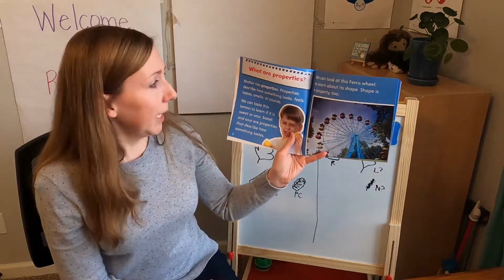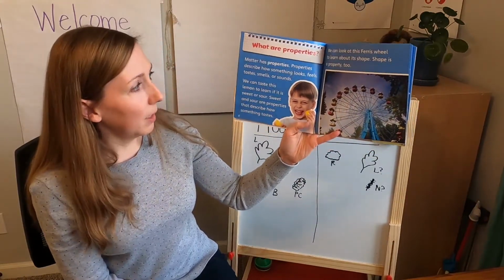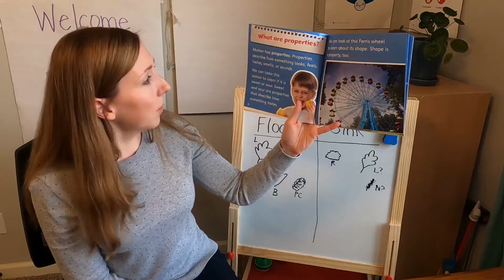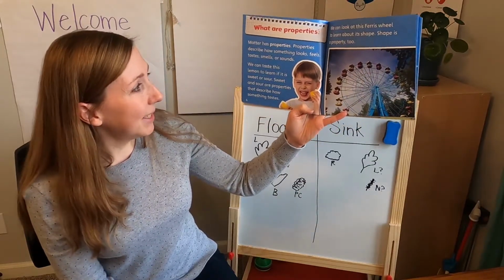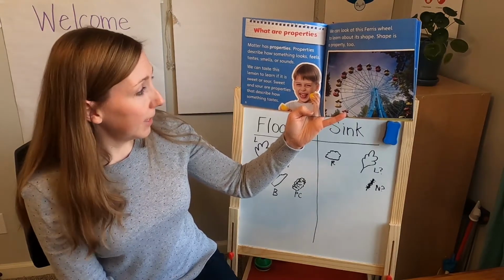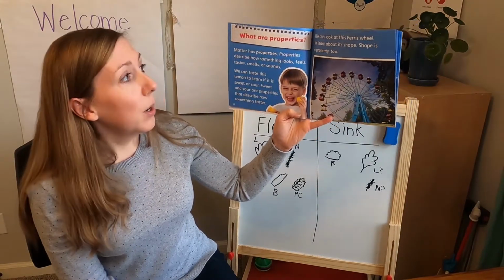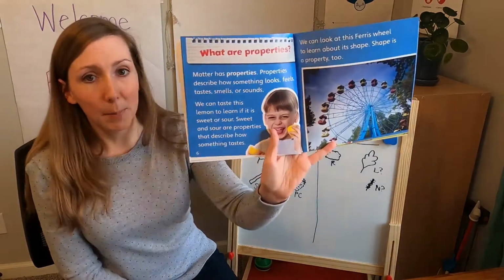What are properties? Matter has properties. Properties describe how something looks, feels, tastes, sounds, or smells. We can taste this lemon to learn if it is sweet or sour. Sweet and sour are properties that describe how something tastes. We can look at this Ferris wheel to learn about its shape. Shape is a property too.